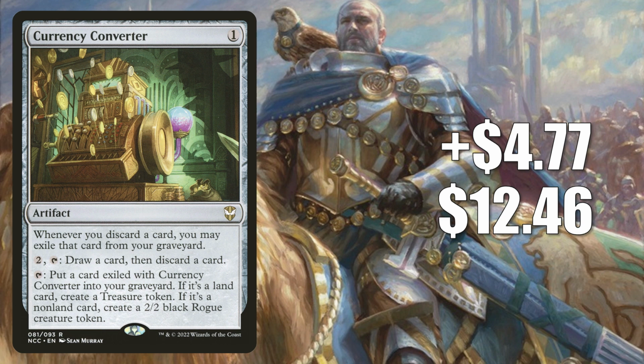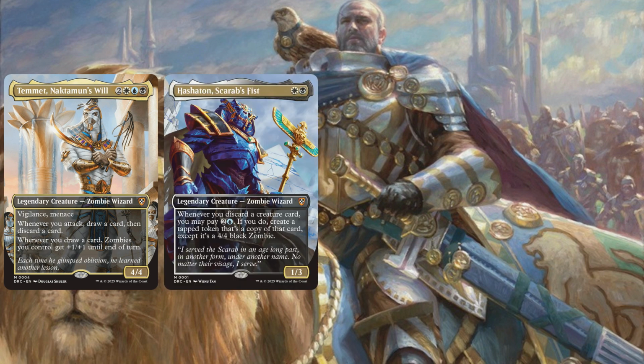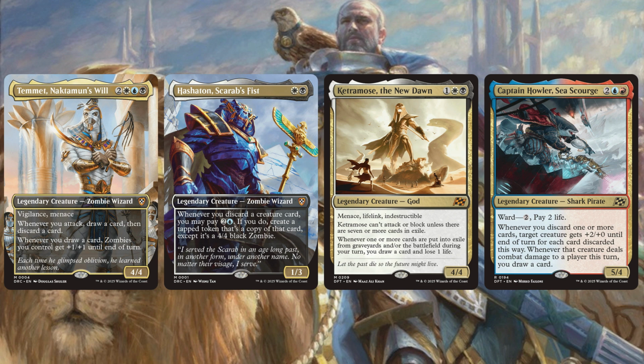So why is Currency Converter heating up now? Turns out this plays well with a number of cards from Aetherdrift. Some players want it to upgrade the Eternal Might Commander deck, others want it for fresh builds around Temmet, Naktamun's Will, and Hashaton, Scarab's Fist from there. Currency Converter is also showing up in Commander builds around a couple of cards from the main set, Ketramose, the New Dawn, and Captain Howler, Sea Scourge.